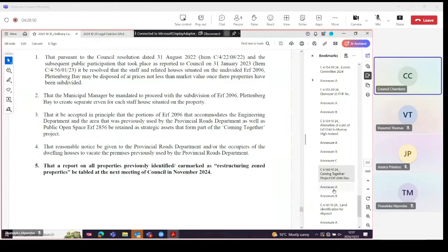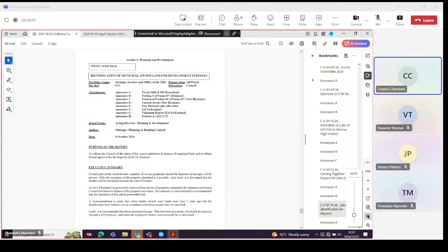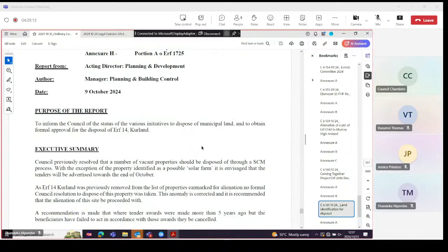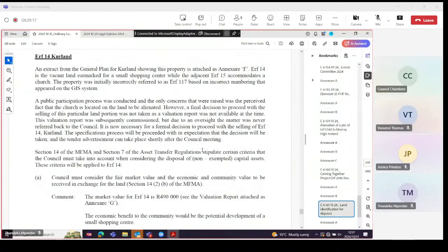Okay. Can we now move to the next item? It was proposed and seconded. Item 3/6/161/10/24, Identification of municipal owned land for development purposes, page 557. Item is 7. Deputy Mayor.